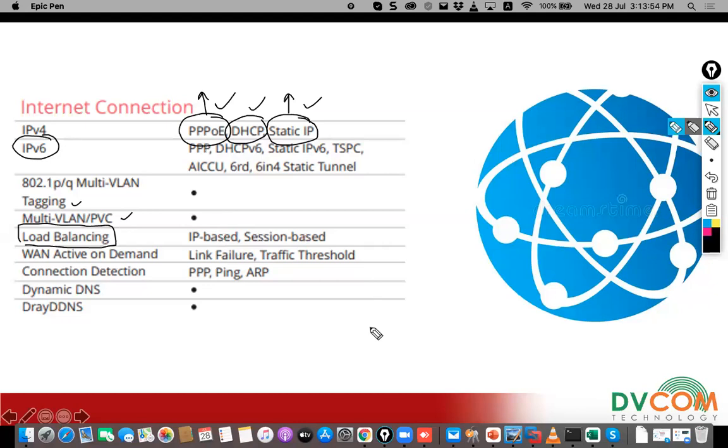Let's say that you have a Draytek router which is connected with two internet connections. By default, IP-based is enabled. And whenever a request comes to your router, it's going to use a single line for sending your information. So it's going to check the source IP and the destination IP. It doesn't use both internet connections at a time, it's going to use a single internet connection.